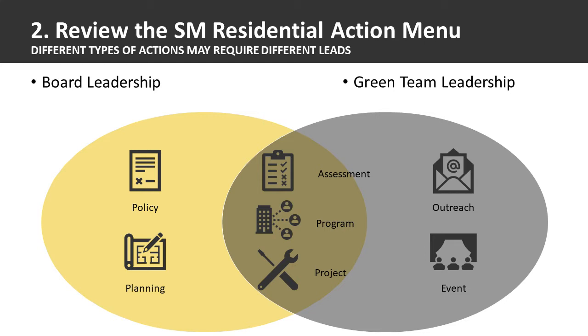On the other hand, Green Teams can serve as the primary lead on outreach actions, which include activities such as promoting sustainability initiatives on social media, starting an educational campaign, or hosting a workshop.